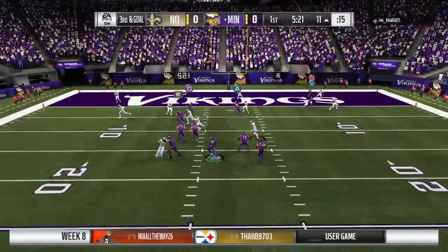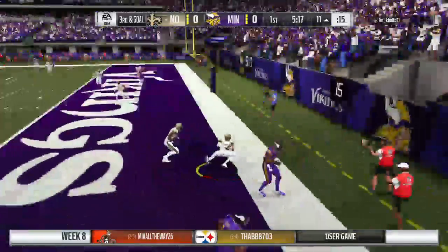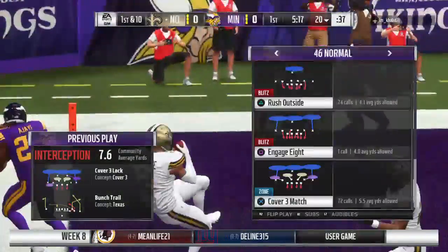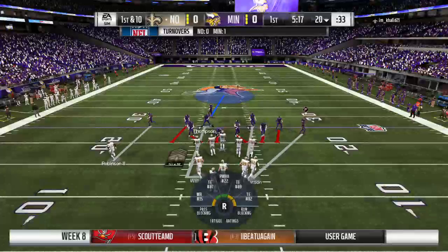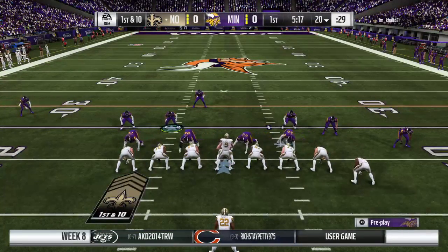From the gun, it's Jackson, escaping the pressure right. And oh, it'll be intercepted. Picked off by Marshon Lattimore. Certainly not how they envisioned ending their opening drive here in the first quarter. First quarter, first drive, first interception thrown. And that last one, that hurts.